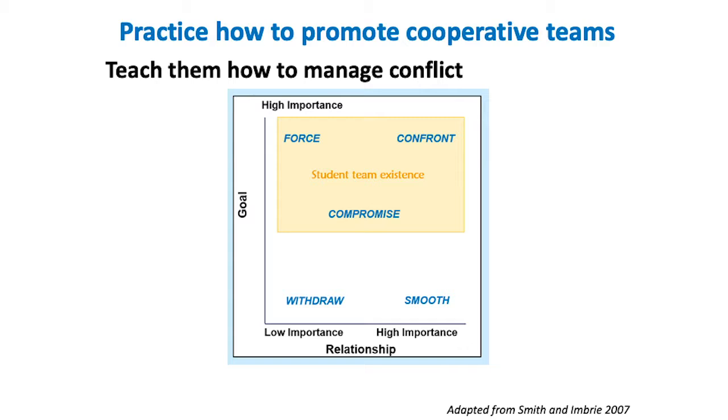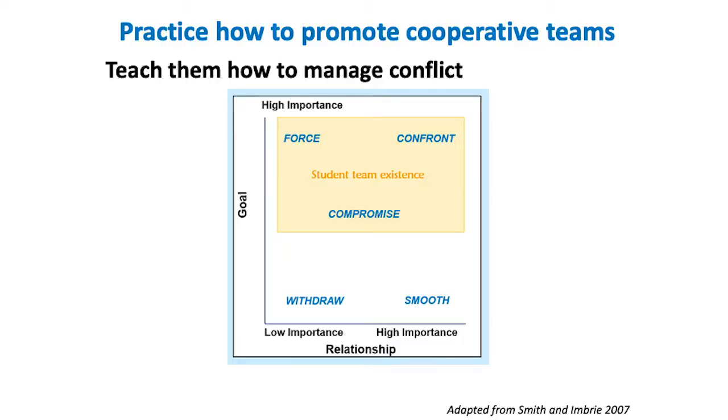And so when we're talking about student teams that are going to come up with a research project, implement it, and present a poster on it, that's a pretty important goal, right? And so in the class, they should be up in that upper part of that graph. And so then you think about the relationship.